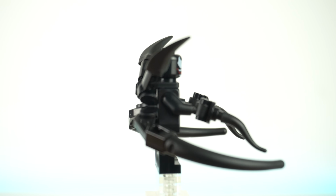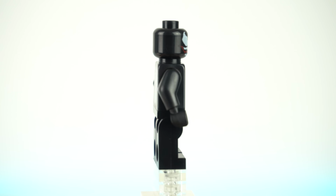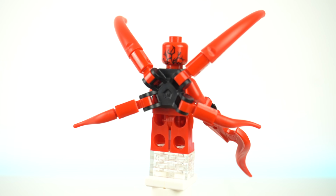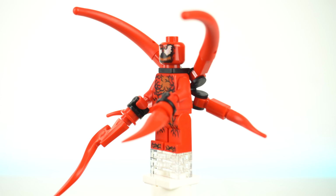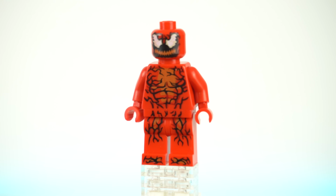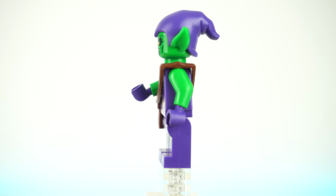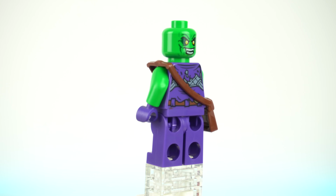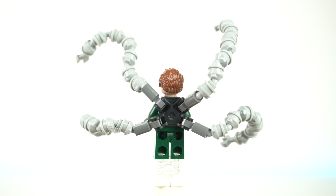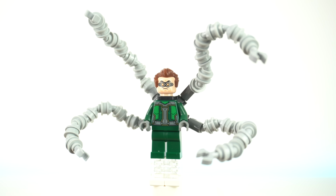Venom with a crazy build all around him, and while I do get why he has all of these, I think I like it better without all of that. And the same goes for Carnage. Green Goblin is also here, but I'll talk more about him later on. And finally, the best equipped Dr. Octopus in LEGO form ever, using a very interesting choice of LEGO elements to make his tentacles.